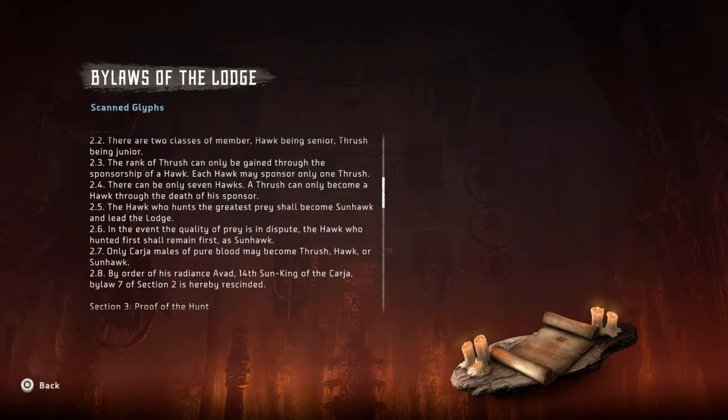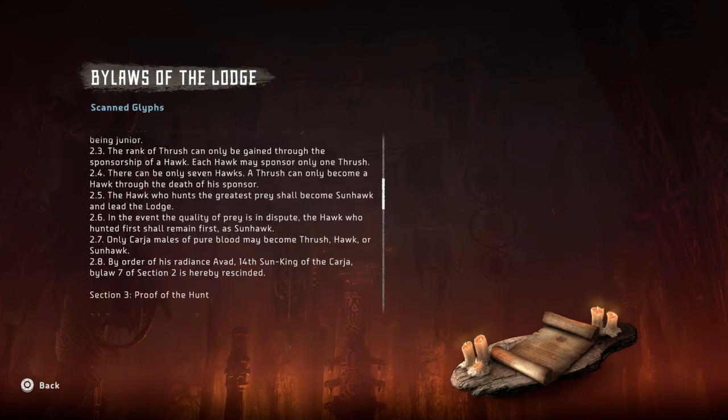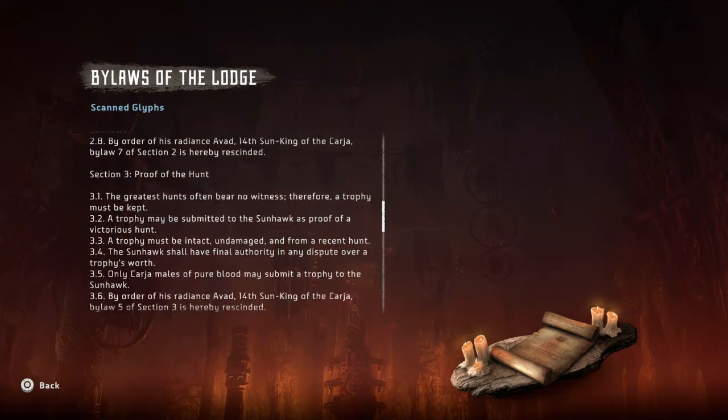That seems like it would promote murder. The Hawk who hunts the greatest prey shall become Sun Hawk and lead the lodge. In the event the quality of prey is in dispute, the Hawk who hunted first shall remain first as Sun Hawk. Only Karja males of pure blood may become Thrush, Hawk, or Sun Hawk. By order of His Radiance of Avad, 14th Sun King of the Karja, Bylaw 7 of Section 2 is hereby rescinded.